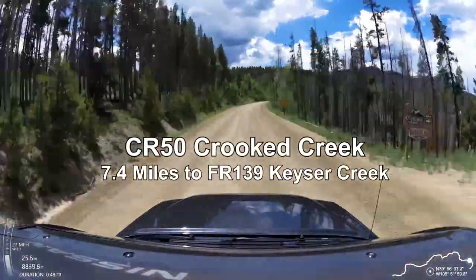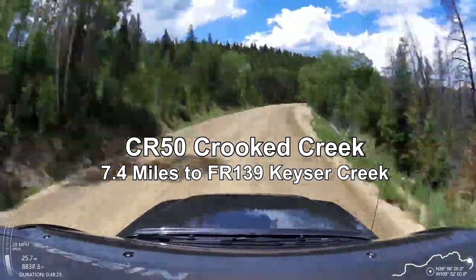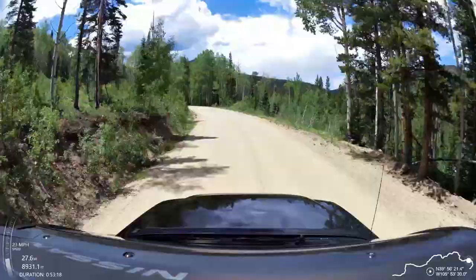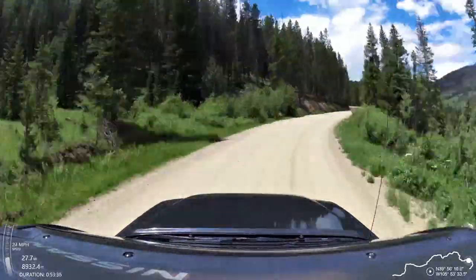Crooked Creek is part of a small network of roads that are primarily used for recreation up here. It starts out with a few residences, but soon becomes just a beautiful drive in the country.